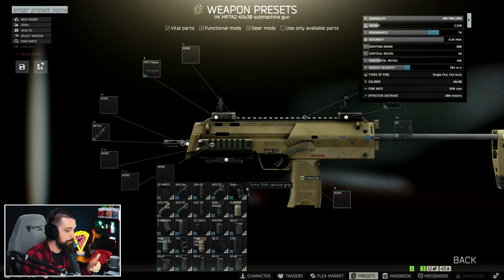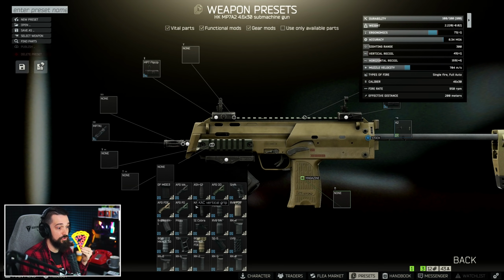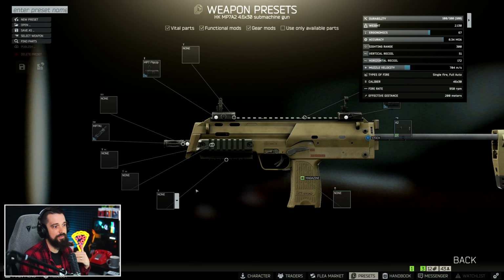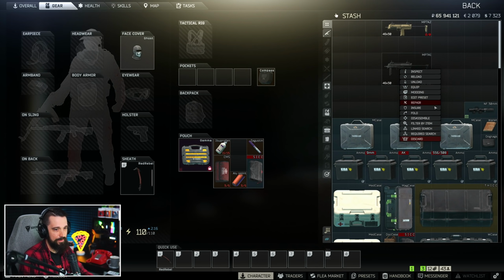You can also go for cheaper ones. You don't have to go for the Fortis Ship. You can go for the Stark SE. But even still, what we're talking about here is starting from a place that already has 67 ergo. MP7s are already really snappy. So if you've got a bunch of money, spending the additional rubles on this might be worth it, but it's not necessary. And then same for the suppressor here.